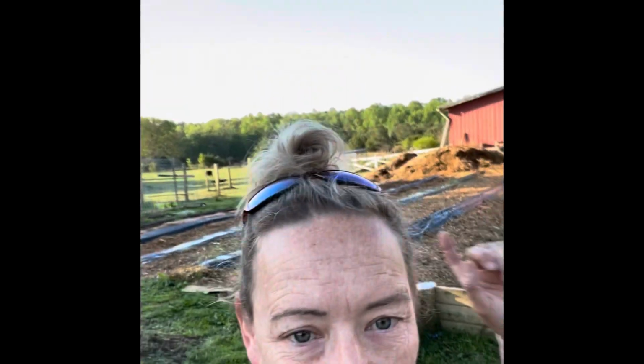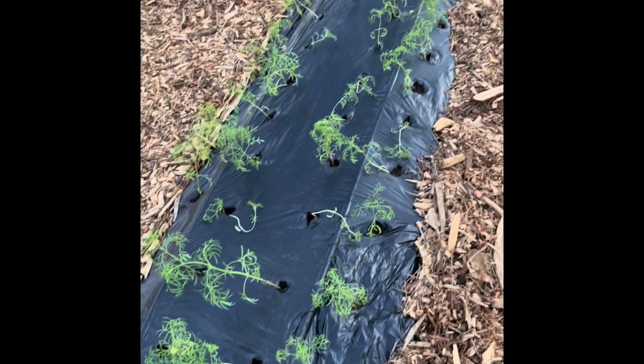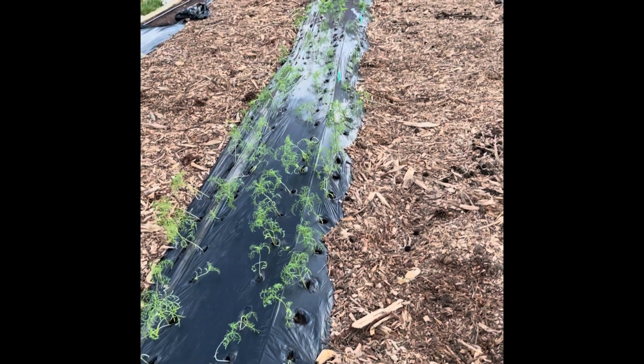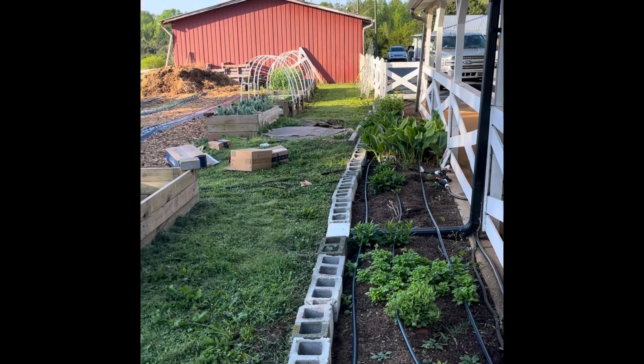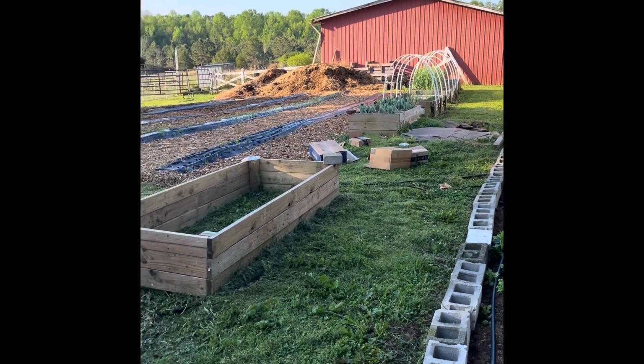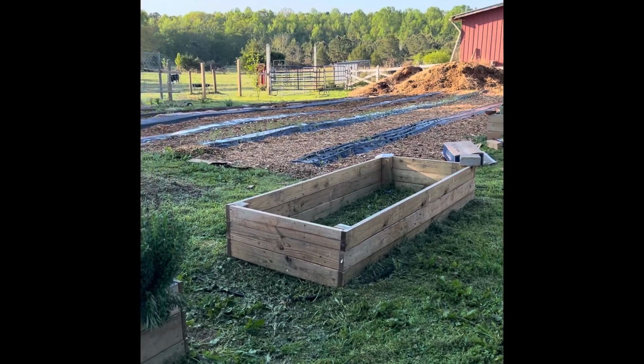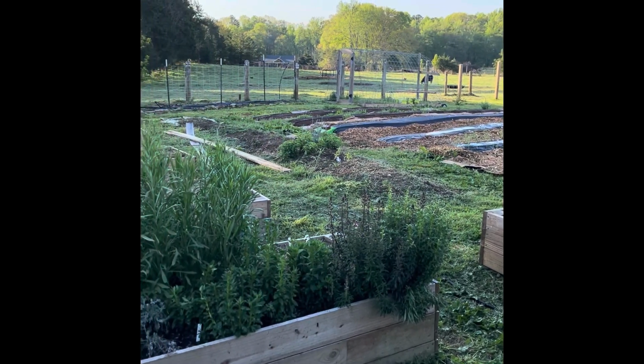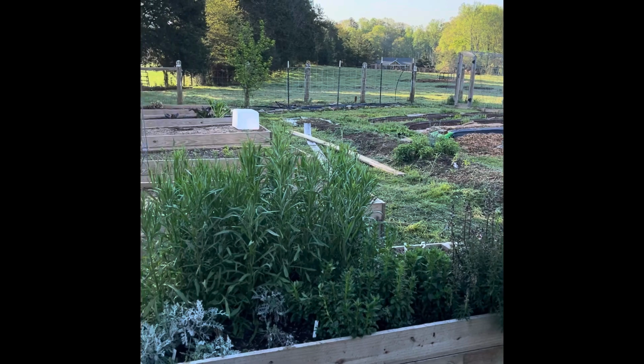But we have had the opportunity to plant a couple of rows here, and I'll plop in some of the footage from that and show you guys what we did there. But I'm going to show you everything else that we have accomplished so far and what's left to do. I know there are still some places that are a bit of a mess, but we've actually gotten a lot done.